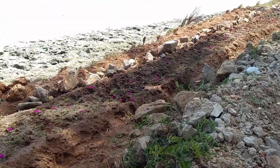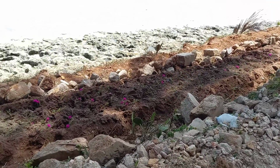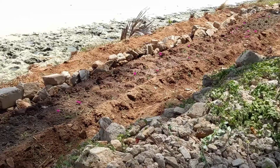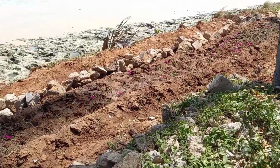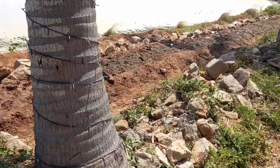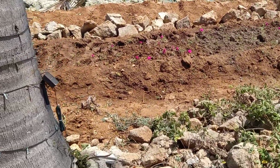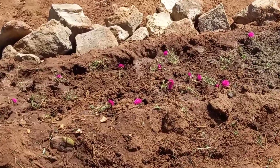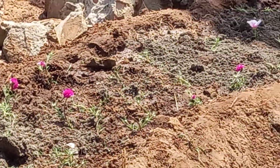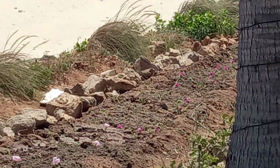So this is what I was saying about the rocks. I'm moving them, so we're not going to have rocks on both sides, just rocks on the seaside. And then they'll grow over the rocks, through the rocks, around the rocks. I couldn't sleep last night because I knew what this is going to look like when they open up, and they do not disappoint. I'm trying to get it to you so you can see it. Can you see it? That is all along, going all the way up.